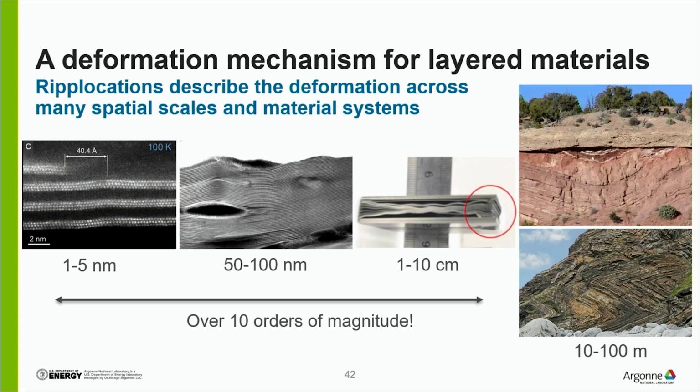So just to wrap up, this type of bending Ripplocation defect happens over a large range of different layered materials. So we can get down to the few nanometers. I showed in some of the FIB lamella, we saw similar features around maybe 50 to 100.